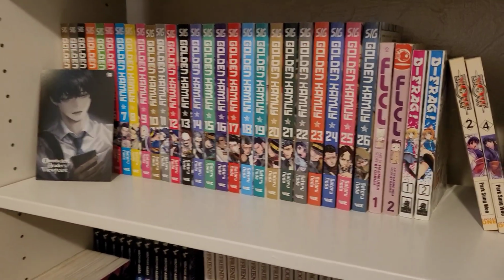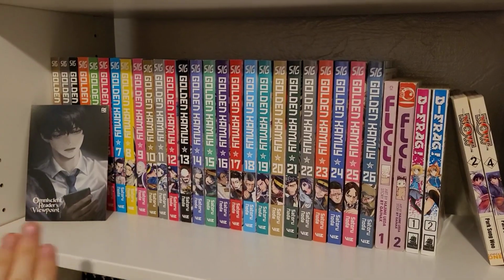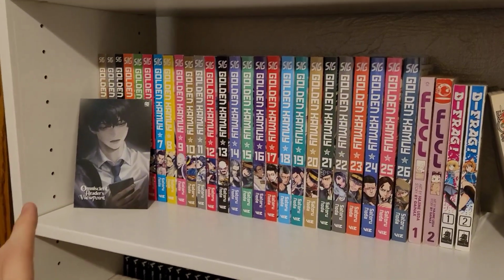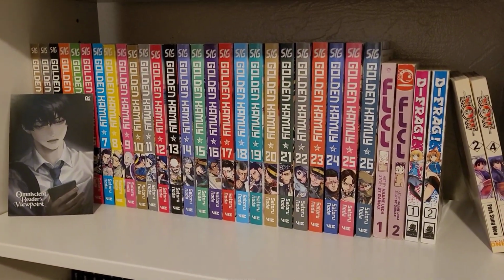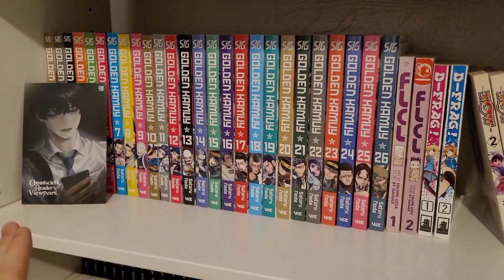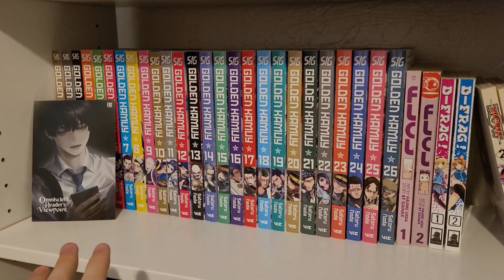All right, so we have Golden Kamuy from 1 through 26. It is a 31 volume series. I don't have volumes 26 through 31 yet. I have them ordered, but I can easily say this is an S tier manga. Absolutely gorgeous covers, absolutely amazing art, great characters. I think every character is so well developed that this is just a fantastic manga.